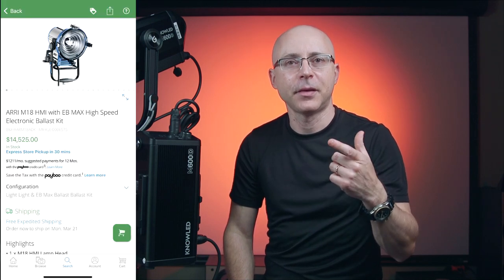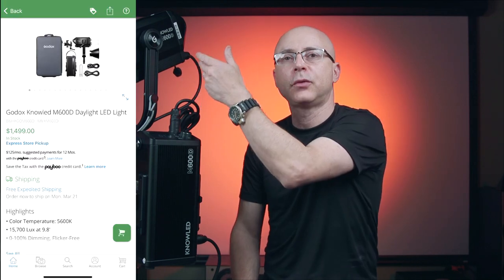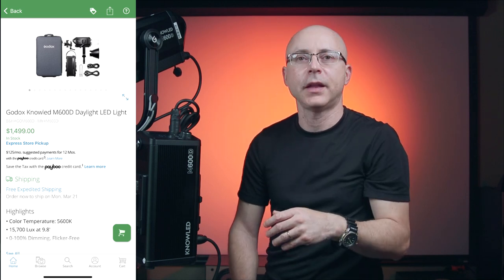For example, if you ever use an M18 HMI, which is a $15,000 light, you need at least three of these lights to compete with the M18. At a $1,500 price tag, buying three of those, doing the math, is a lot less expensive than an M18. Of course, if you can afford something like that, having one light instead of three to do the same thing, good for you.